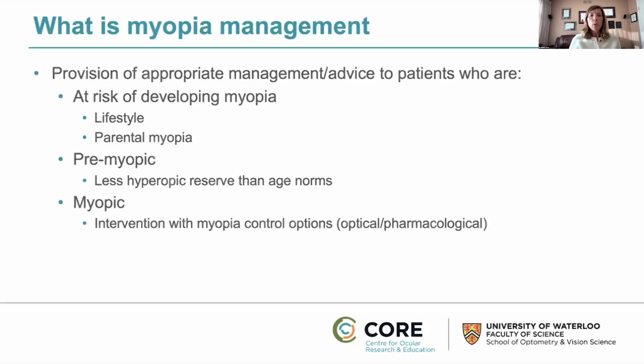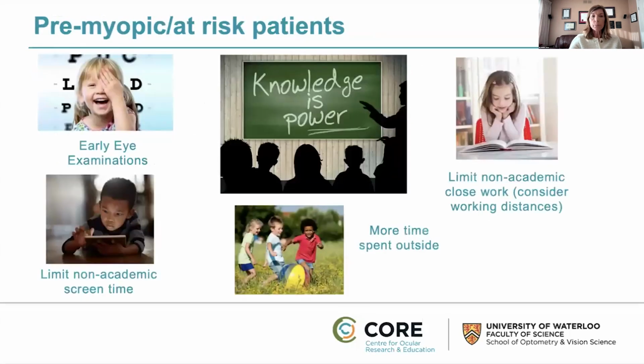So we can think of provision of appropriate management or advice to patients who are, A, at risk of developing myopia in terms of their lifestyle and parental myopia. Those who then become pre-myopes, so they have less hyperopic reserve than age norms. So now we can say they've started their myopic journey. And then, of course, the patients who are already myopic, how we intervene with myopia control options, and they may be optical or pharmacological. So it's that whole journey, checking the risk, looking at the ones who are already pre-myopic, and then those patients who are myopic.